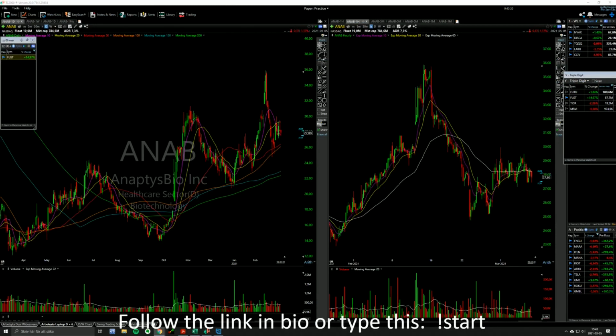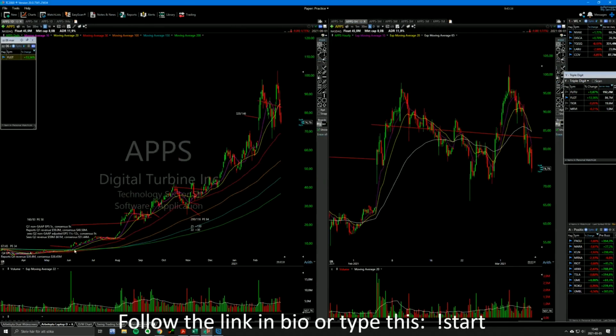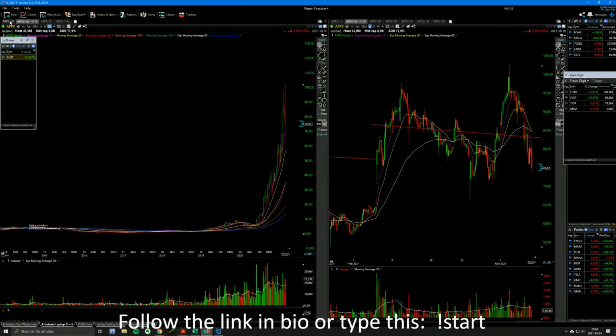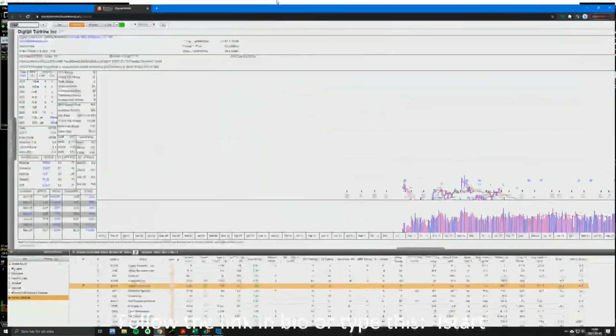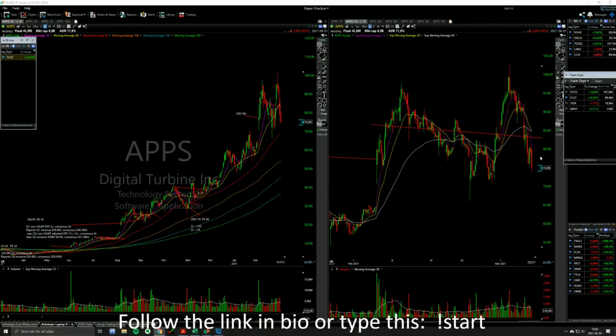Something like this APPS. This is a perfect one. Another one. Look at the move it made. I'm definitely gonna start trading these on the weekly. Look at something like this, consistently ramping up and starting accelerating. Look at this thing. They have a product or service that is in high demand. They're not dependent on one big customer. They constantly have a lot of customers buying their product. That's why their numbers are so steady.